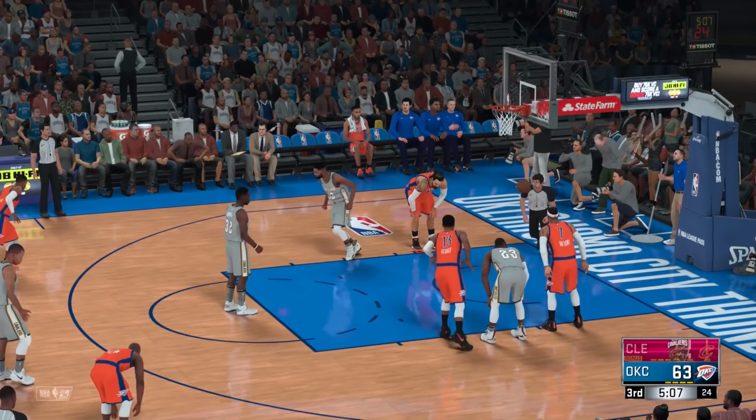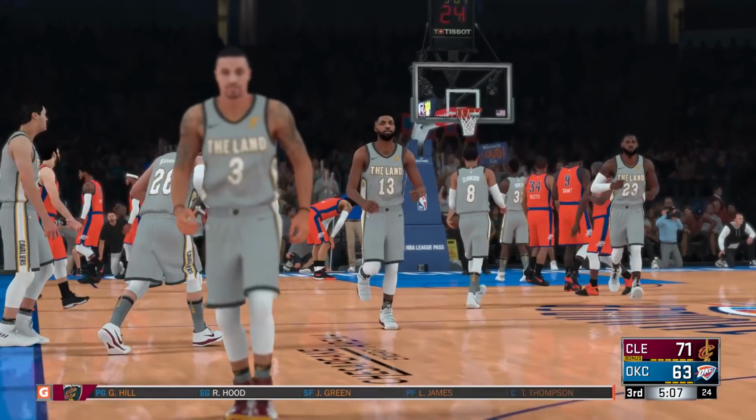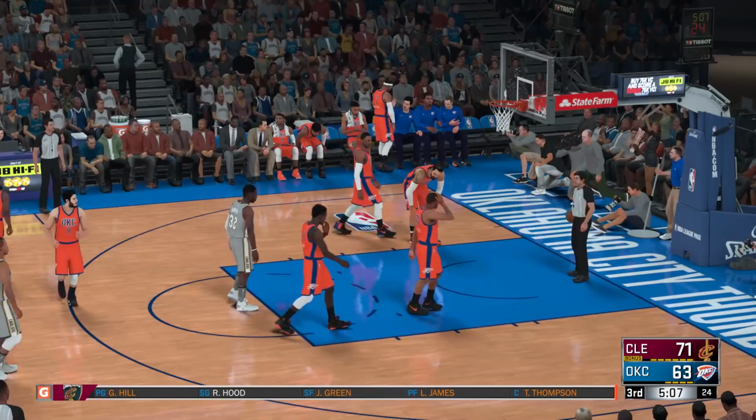Free throw drops for Jeff Green. And the former Hoya Green, a rangy forward who can both score and defend from all areas of the floor.